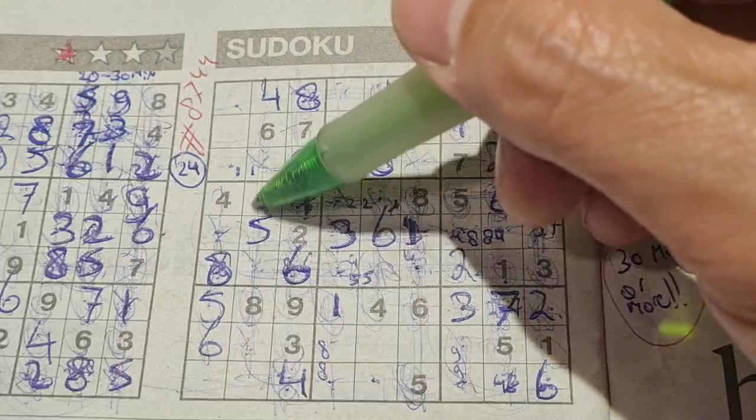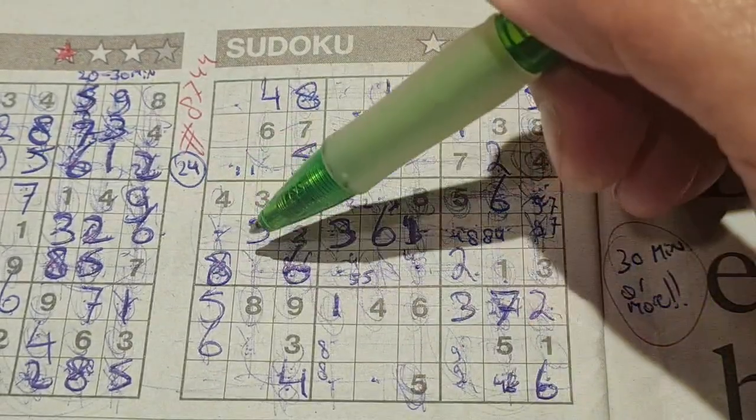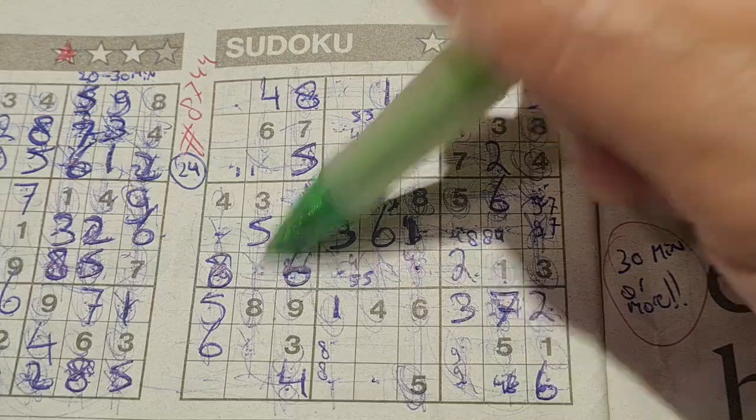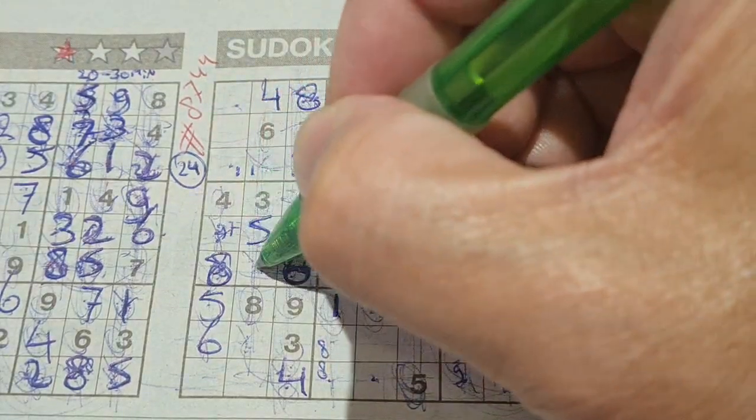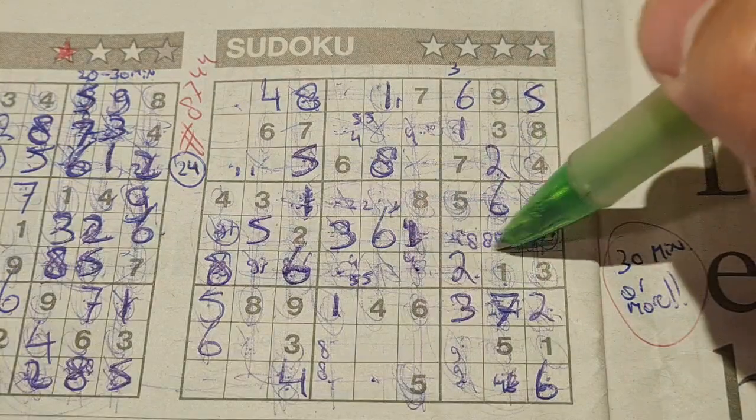2 numbers left now in this big square. 4 numbers, the 1, the 2, 3, 4, 5, 6, 7 is missing, 8, 9 is missing, 7, 9. Seven and a nine. Well, we have a pair here. And a four and eight.